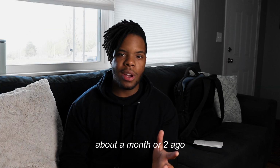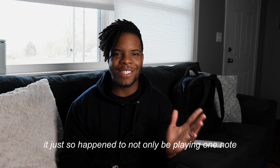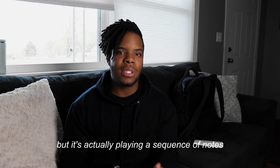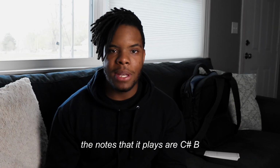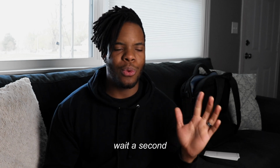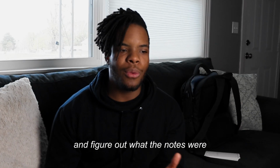About a month or two ago, I noticed that the closet door in my wife and I's bedroom started creaking. Funny enough, it's not only playing one note, it's actually playing a sequence of notes in the key of C sharp major. The notes that it plays are C sharp, B, A sharp, and G sharp. As soon as I heard it, I was like, wait a second, that's weird. That sounds melodic.